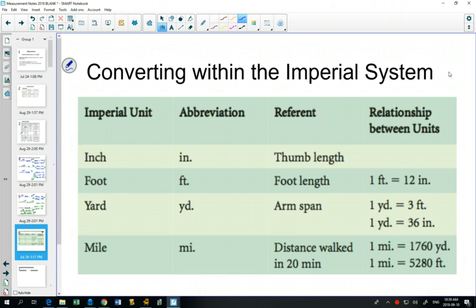Most Canadians know their height in feet and inches. Even though on your driver's license, are you guys in driver's ed this year? No? You're not. Some of you, maybe. Right? On your driver's license, your height will be in centimeters. On all official Canadian documents, we will use the metric system. But because it's so prevalent, we still need to work within it.